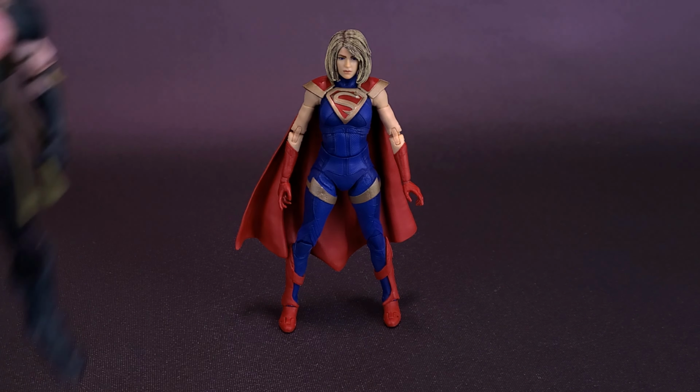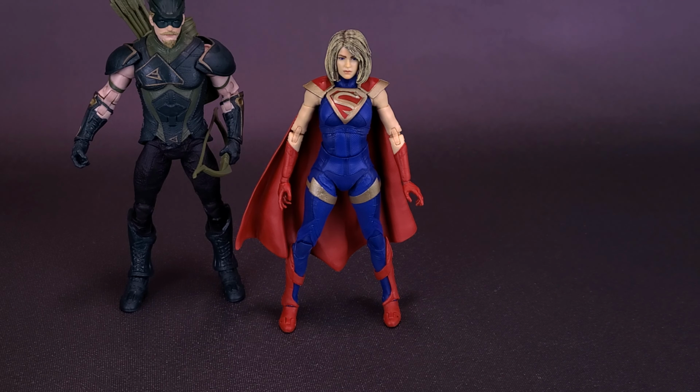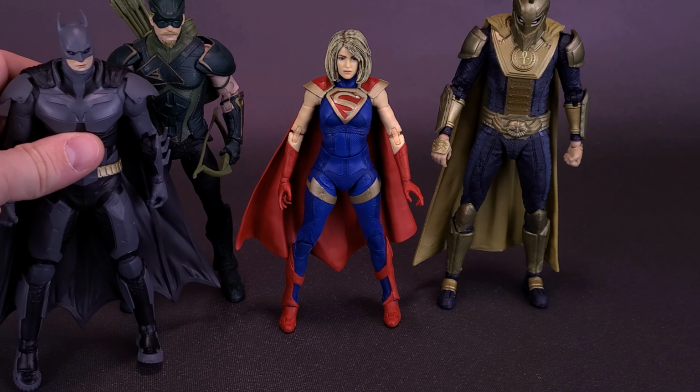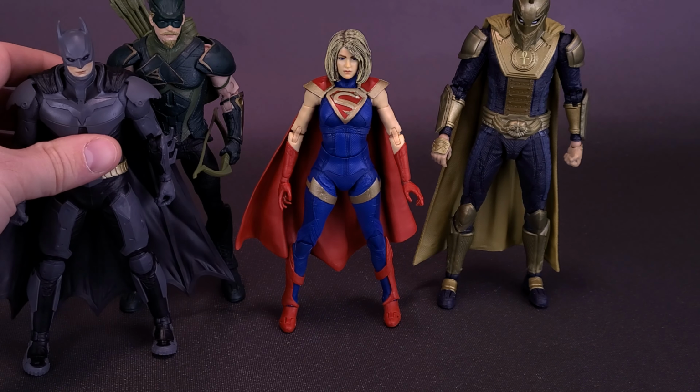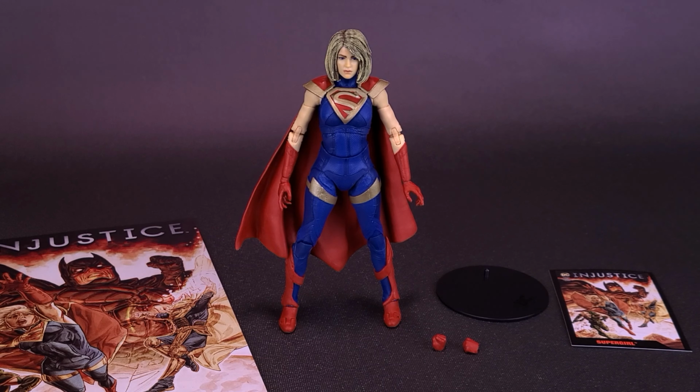As already mentioned, here's what Kara looks like along with the other Page Puncher figures that we've looked at. Here's what she looks like with Green Arrow. Here's what she looks like with Dr. Fate. Here's what she looks like with Batman. Hopefully all of these will fit in frame. Before, Batman was the shortest of the three figures that we had looked at, but now Supergirl clearly is the shortest of the batch.